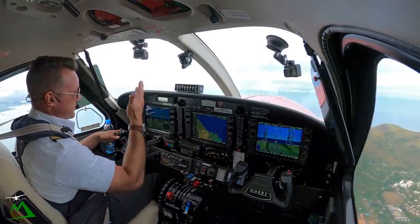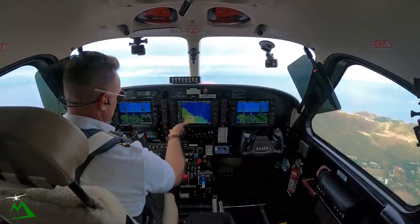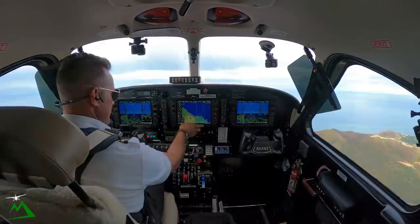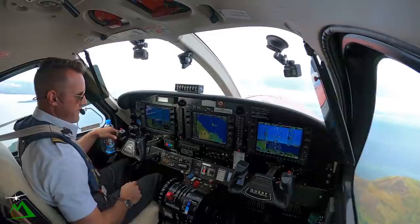If there's a lot of moisture, I have my radar today. If there's a lot of moisture, then I'll have to drop down a little bit lower and use up a little bit more fuel. I won't have to worry about icing that way. Put my radar on and just take a look at it and see what I have ahead of me.